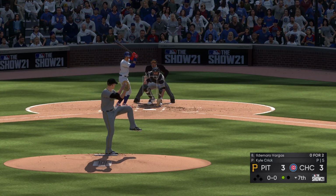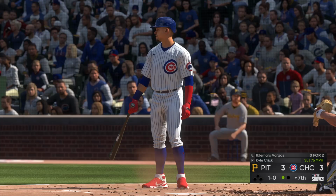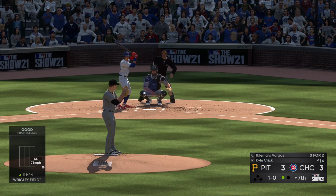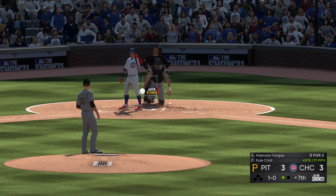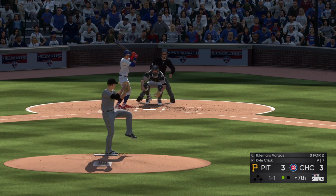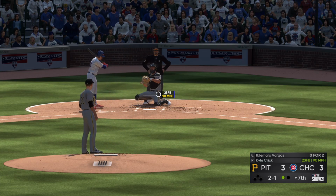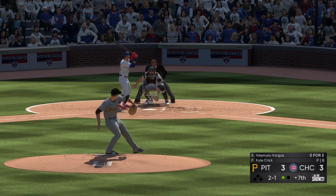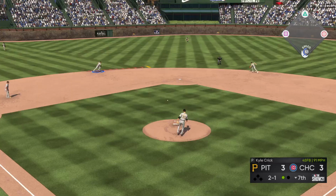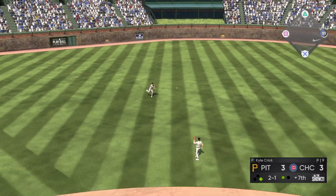Next to dig in, Ildemaro Vargas struck out in his last trip to the plate. Trying to work that slider to the outer half, but it misses 1-0. Hey, after those 2 breaking balls missed, you have to be sitting on a fastball right here. 1 out, nobody on. A little bit outside. 2-1. Hit back up the middle. And that is through into center field for a 1-out single.